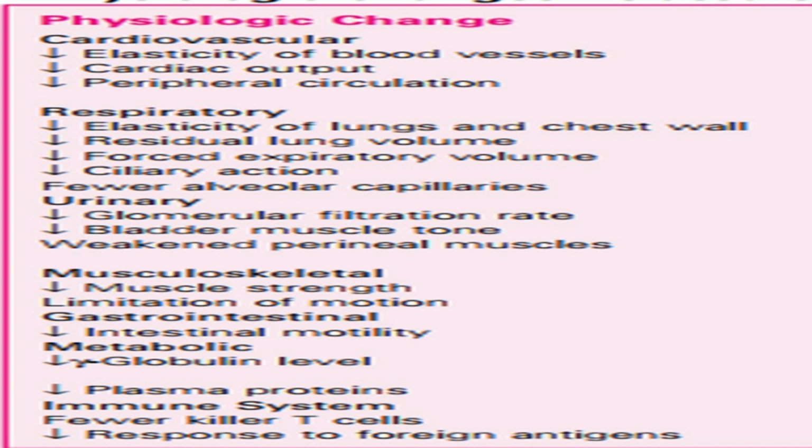Other changes include decreased muscle strength and limitation of motion, which decreases activity, and the complications would be pneumonia, thrombophlebitis, constipation, or fecal impaction. Another change is decreased intestinal motility, which causes retention of feces, and its complication will be constipation or fecal impaction.